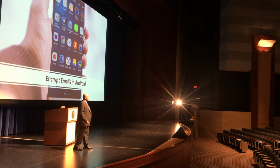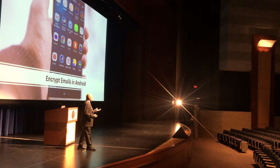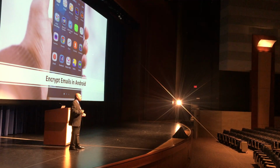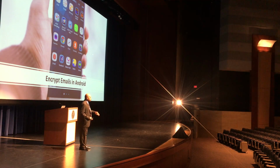Yes, sir? Don't you have to get your client or your opposing counsel to use the same encryption methodology? The question was, if you use one of these encrypted services, don't you have to get your client or opposing counsel to use the service? With these services, it'll send a key that allows them to unlock the email.